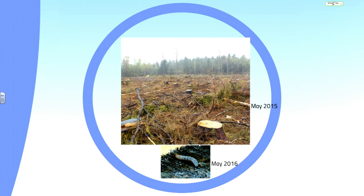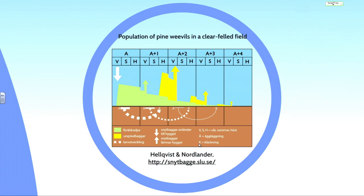After 1 year, you can find fat, lovely larvae like this. And I'll show you. This is from a Swedish webpage, very useful for me, since I'm a plant physiologist. I need to learn about these pine weevils.